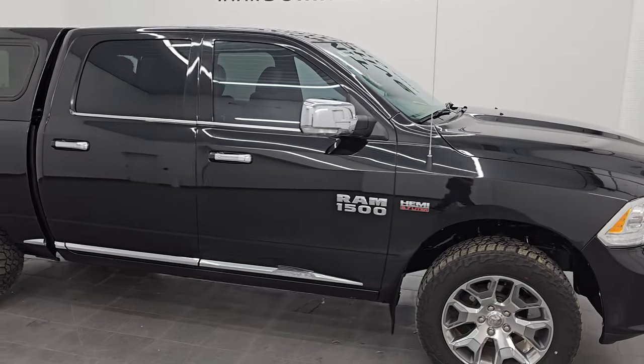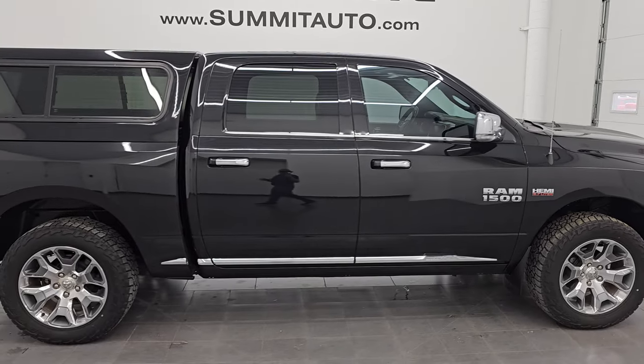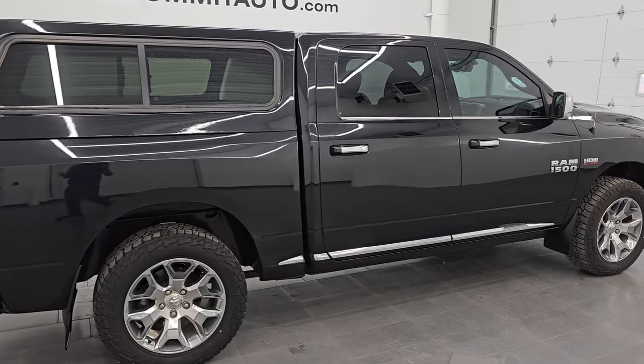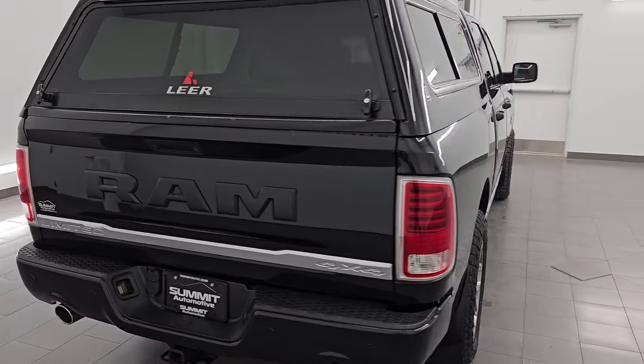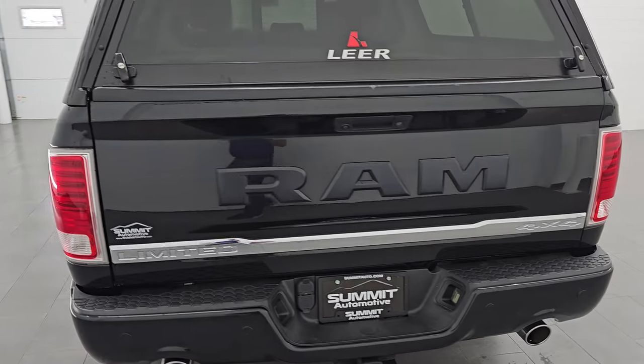Hey, this is Brett. Hope everybody's having a great day out there today, and I am super excited to go over this ultra clean 2017 Ram 1500 Crew Cab 5'7" short box Limited.